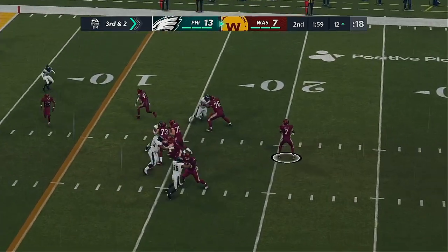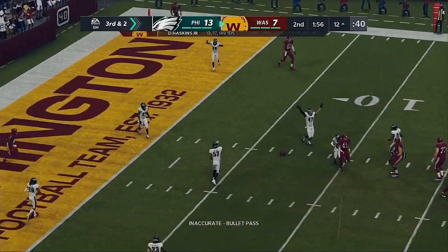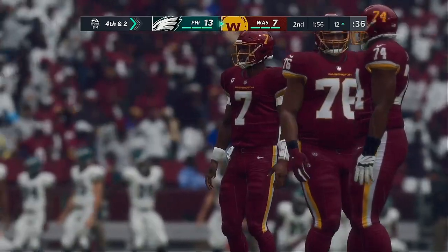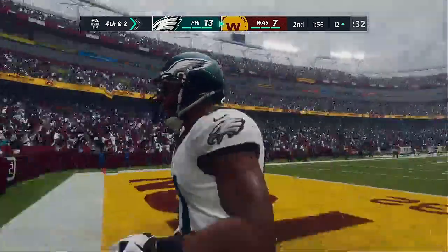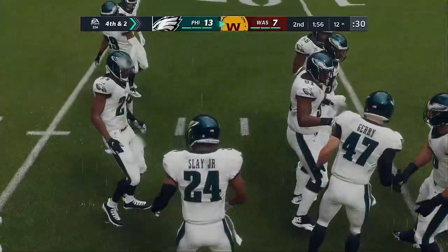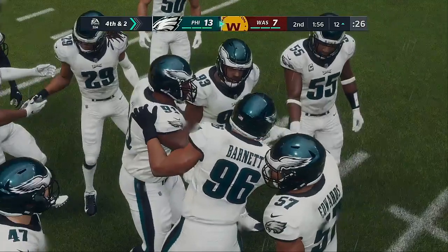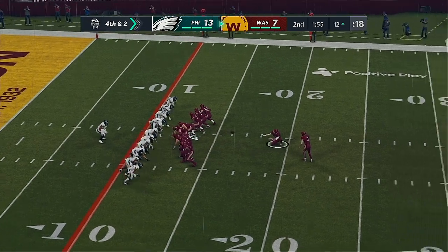Out of the shotgun, Haskins. Fourth down now looming after Philly's defense stands tall in coverage. They really had a good drive going there, but a nice recovery by the defense these past few downs, able to knock that one away on third down and bring up what I think for the offense, an unexpected fourth down here. So now on fourth down, Washington will hand things over to their kicker, Dustin Hopkins. 29-yard attempt.